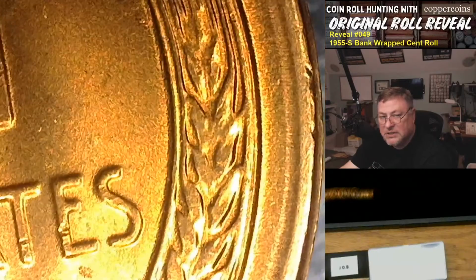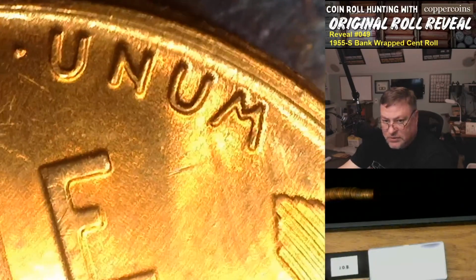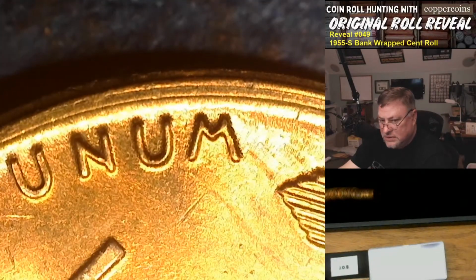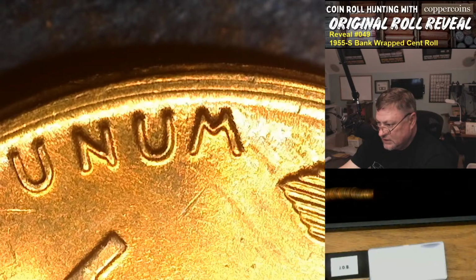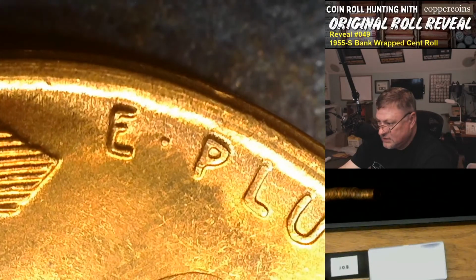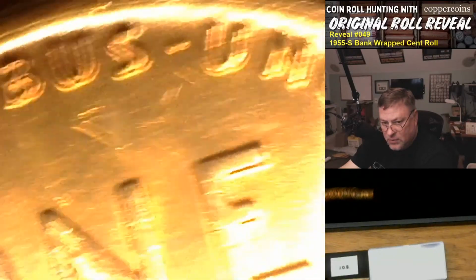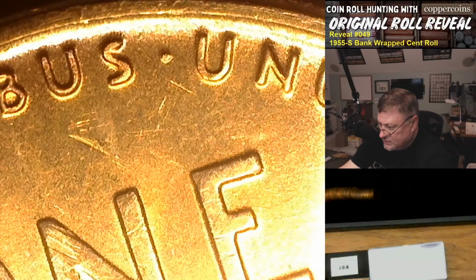Looks like it wears out in layered die states. Check down here and see if there's any breakage going on. Doesn't look like there's any breakage over here. What else do we have? The M of unum should have a die gouge. And I don't see the die gouges. This is a later die state than that. The E of e pluribus unum should have a die gouge running through it, and does not. The top of the E of 1 should have a die crack running northwest. I don't really see that. I don't know, boys and girls. This may be number 4. It may not be. Not seeing anything in Liberty.